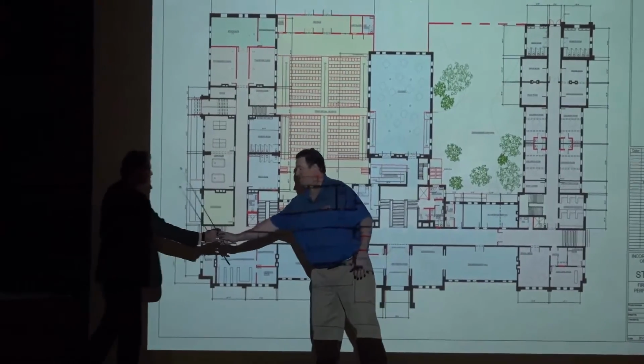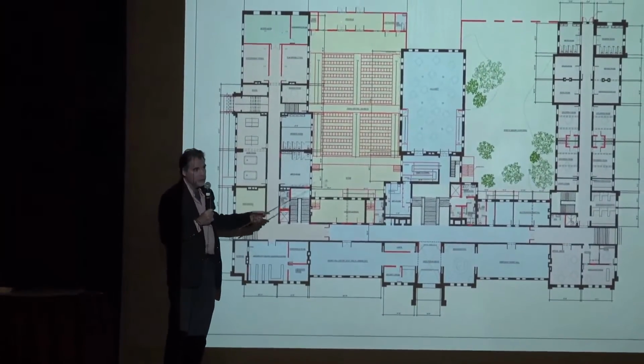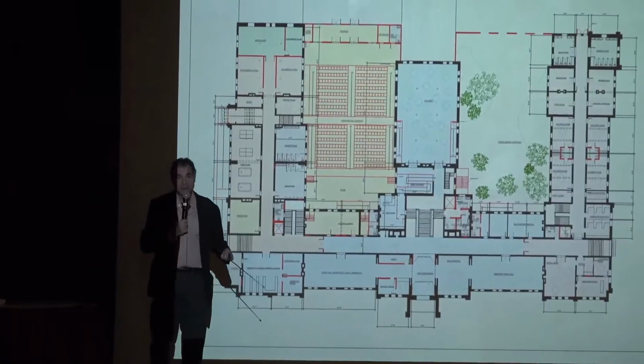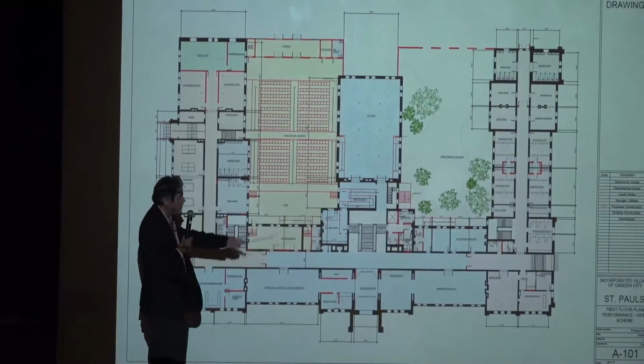Thanks, Will. I'll progress. Well, that's a very good point. In this scheme, the theater is the big build in the project. The rest, again, you see there's the orange. It's like the other floor.